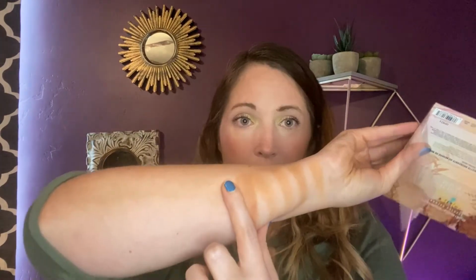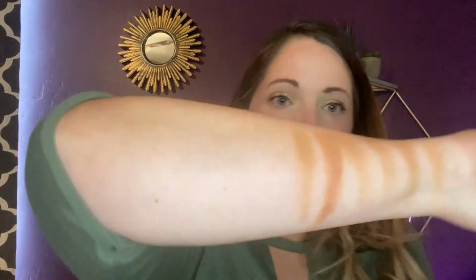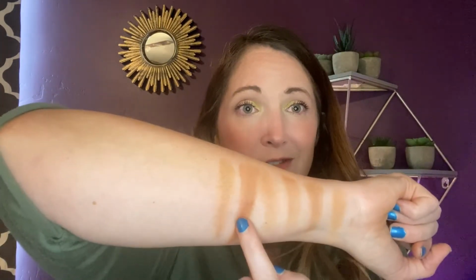Then we are going to go into the rest of the Physicians Formula. We have the Sunset Bronzer, and at the end we will do the Endless Bronzer, because hopefully that's my darkest shade. I don't need any darker than that. I have a lot of powder bronzer. Interesting. So that's the Sunset. I didn't go light to dark now, because that one's darker.